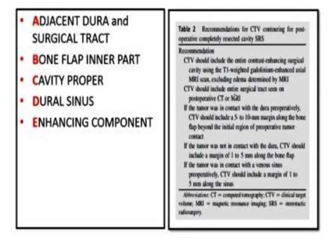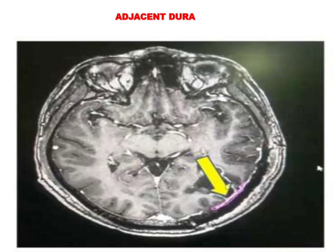You see in this image that after 21 days, almost 22 to 42 days, the cavity is almost stabilized after the surgery, so it is a better time to get a CT scan done. You can go through this article, the consensus contouring guidelines for post-operative completely resected cavity for stereotactic radiosurgery for brain metastasis, by the Radiation Oncology Journal.